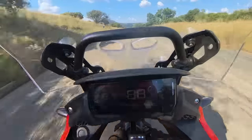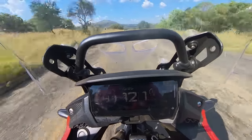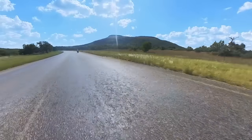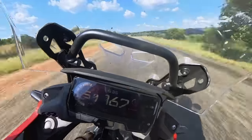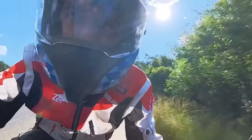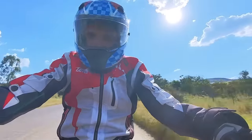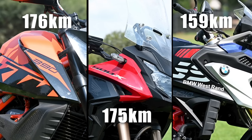Whoa, this thing pulls away hard. This thing wants to go. I think this might be it, let's see. 160, I think this big windscreen's gonna stop us from hitting great speeds. 167, come on! 170, 171, 173, 174, 175! So grunt lost to resistance by 1 kilometer per hour.